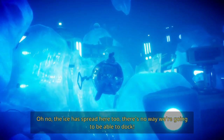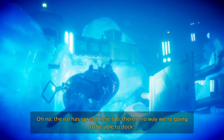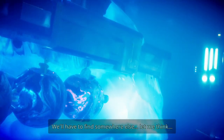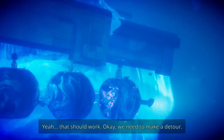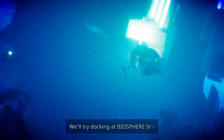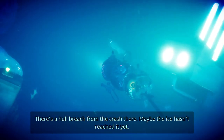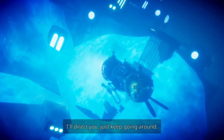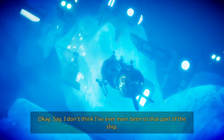Oh no. The ice has spread here too. There's no way we're going to be able to dock. We'll have to find somewhere else. Let me think. Yeah, that should work. Okay, we need to make a detour. We'll try docking at Biosphere 4. There's a hull breach from the crash there. Maybe the ice hasn't reached it yet. Where to? I'll direct you. Just keep going around. Okay.